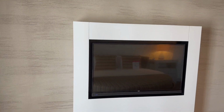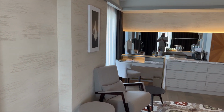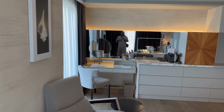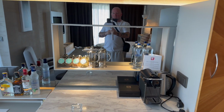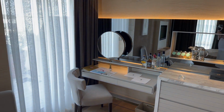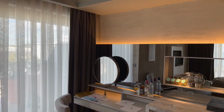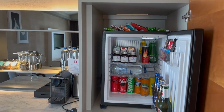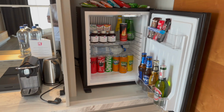You've also got, I'm guessing it's anything between a 40 to 42 inch TV. You've got all your dressing area at the back. Unfortunately, you've got me in shot as well, but really, really nice setup. Your minibar's just inside there. So we will go around. Lovely hanging wall photos. That's just inside your fridge, which is your minibar, and as you can see, you've got a bit of everything in there. So that's lovely.